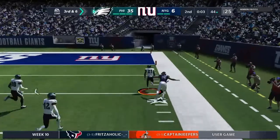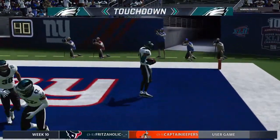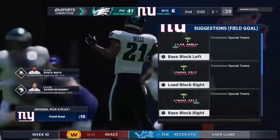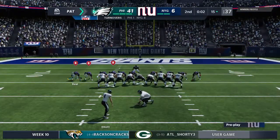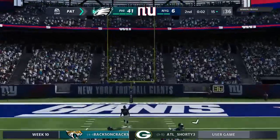Picked up by Jalen Mills. And he takes this one back into the end zone. And the Eagles defense gets a pick-6 TD. Jake Elliott on for the point after. So now 2 pick-6s that he's thrown in this first half of play. Where do you go from here?